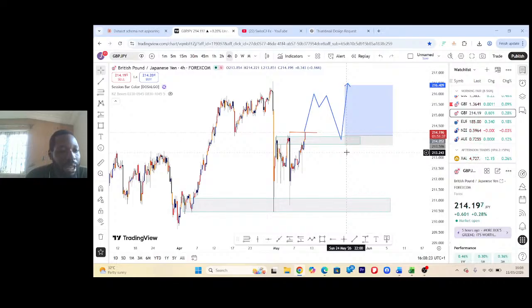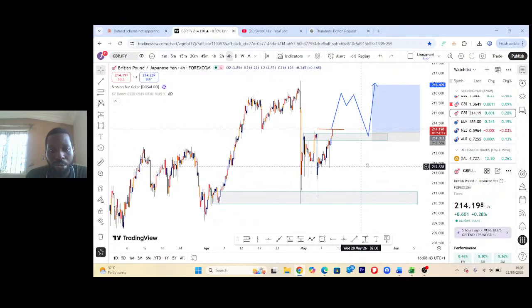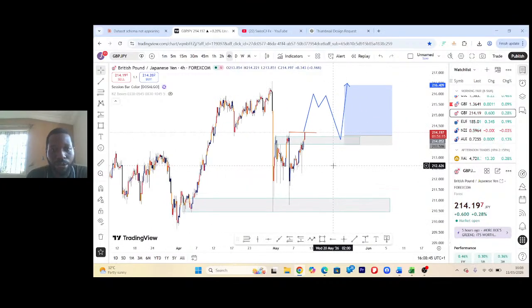The more patient you are and calm towards a setup, the more you pack the money from the forex market. But the more you are trying to gather everything, that is when you start losing a whole lot of deals in the forex market. So that is my directional bias for GBPJPY.